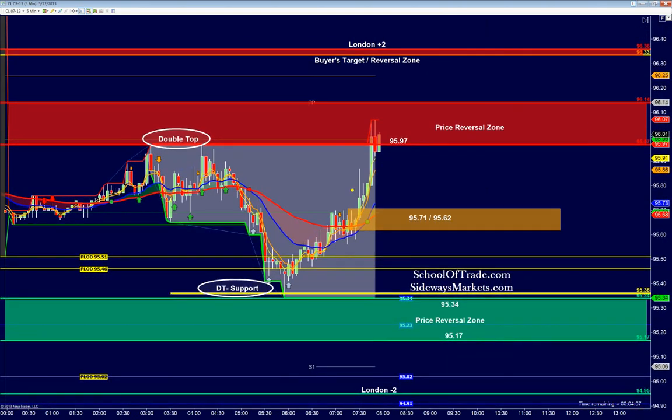I'm going to wait now for price to reverse out of the reversal zone, I'll look to use my entry triggers to sell a retracement, and I will get into this trade short with a target of 95.71. And if I've got enough bullets in the gun, the final target will be all the way back down to the session lows, the range lows. That's the short.